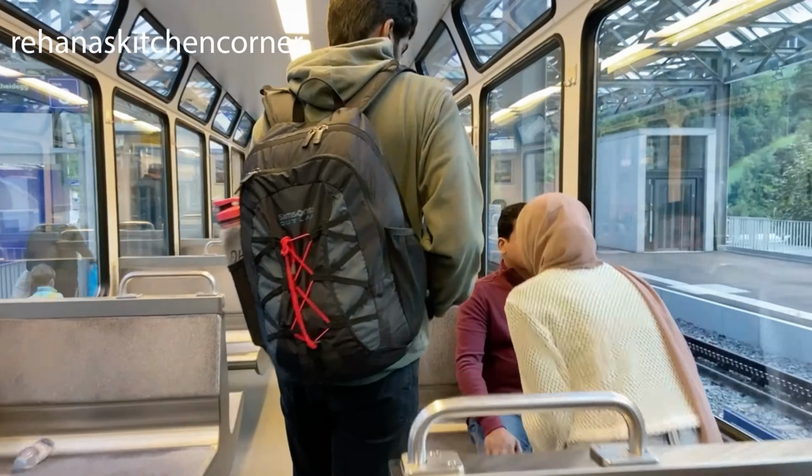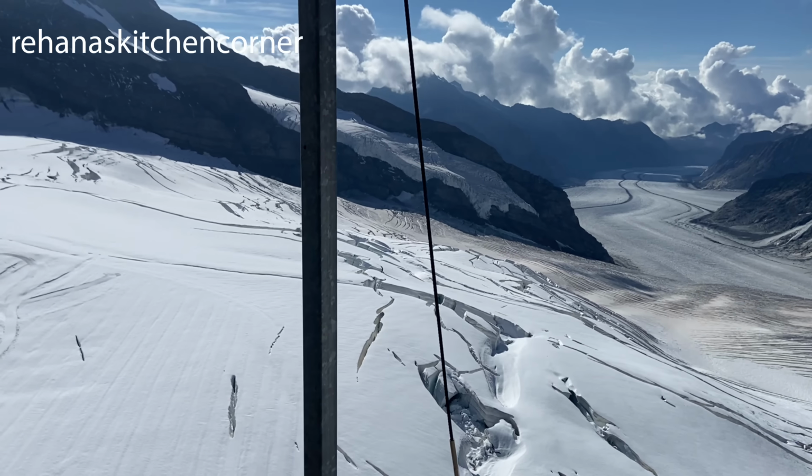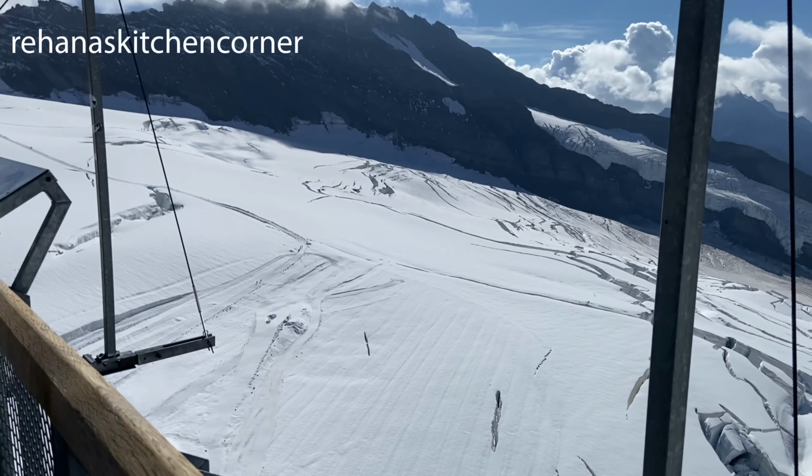The Aletsch Glacier is the largest glacier in the Alps. It has a length of about 23 kilometers, and you can see it's a beautiful, stunning day. My goodness, we were so lucky we were able to see it properly. We have seen so many videos, and they tried many times to see this view. Wow, amazing.